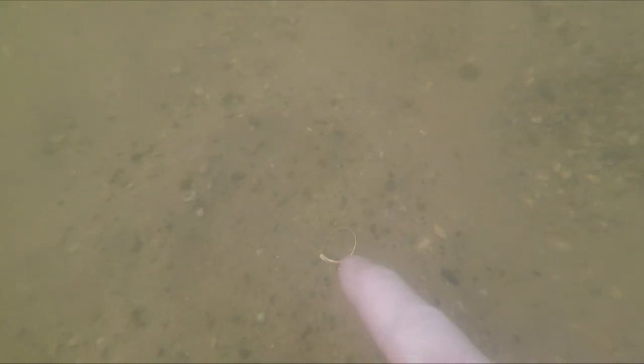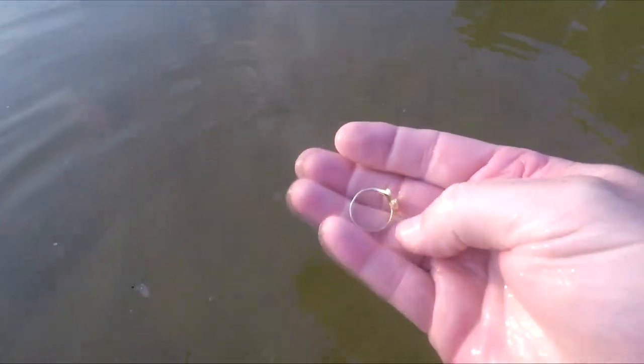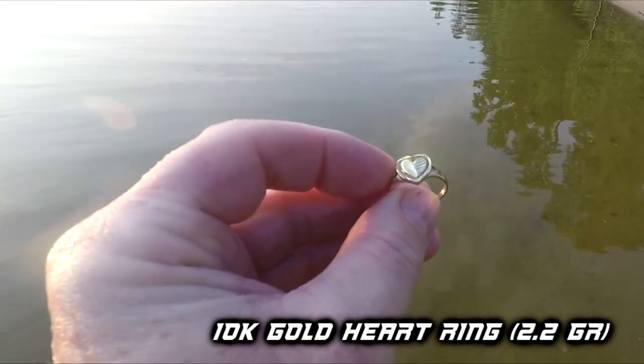Well, I just about finished with this first swim area, and I'm swinging in the very shallow, about ankle deep water, maybe a little about mid shin deep, and got a 47, 48. Check this out. It's right there. Looks like it's gonna be a gold ring. All right, a gold heart ring. I'll take that. All right, let's keep hitting one more sweep through here and hit the sand a little bit, and we'll move on to the next one.